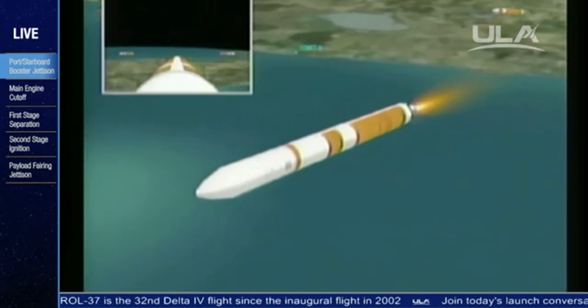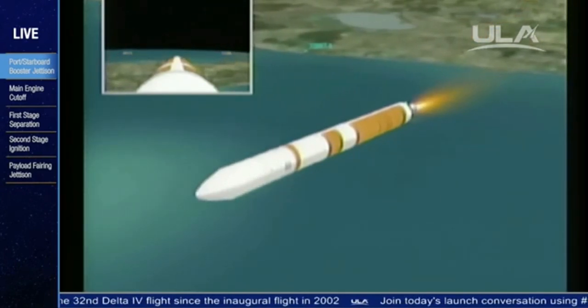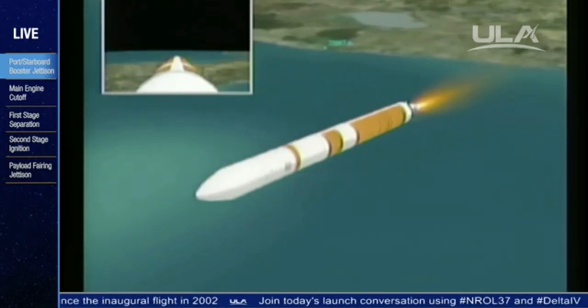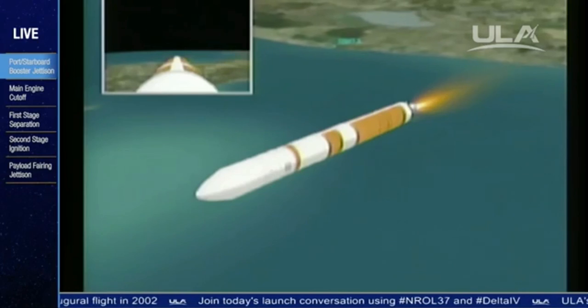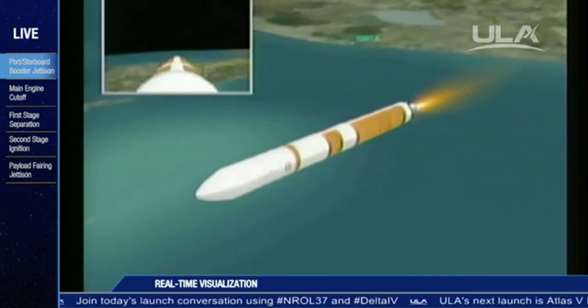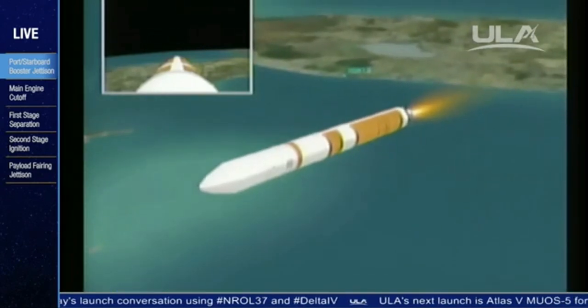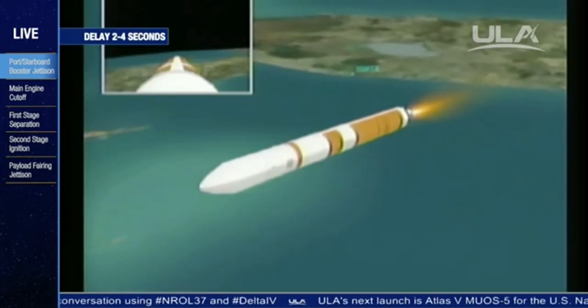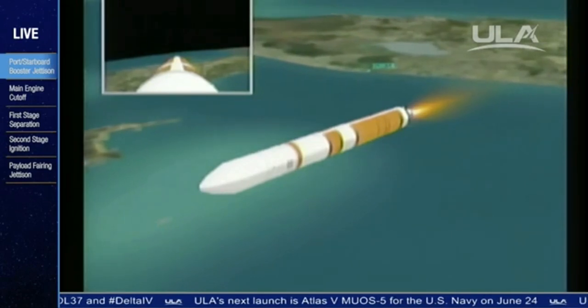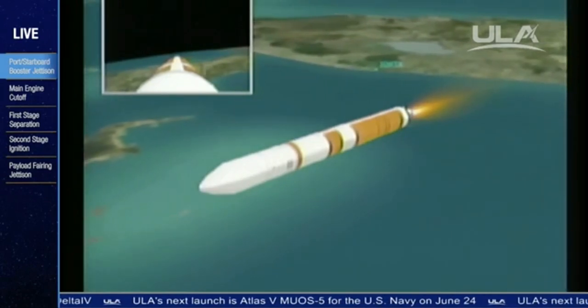Port and starboard boosters have separated from the core booster, and we've ramped up to full power mode in the core. Good full power mode in the core. 4 minutes, 17 seconds in. We have about 1 minute remaining in first stage flight.